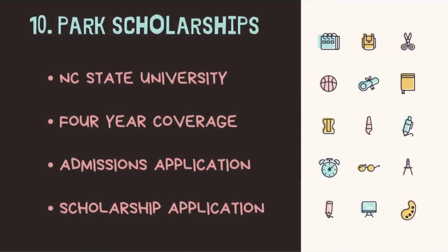Number 10, Park Scholarship. This is offered by NC State University, and this is 4 years of coverage of your college education. And for this, it's kind of different from what we used to have with our past scholarships. In addition to your admissions application, you need to file a separate scholarship application in order to be considered for the Park Scholarship.